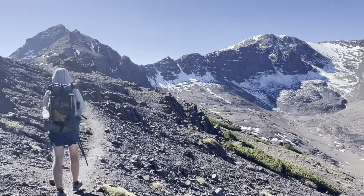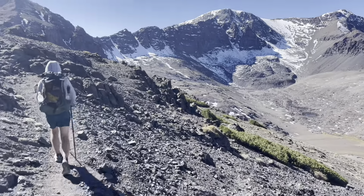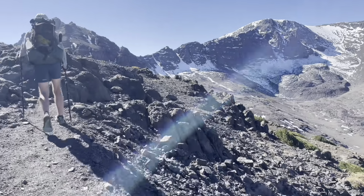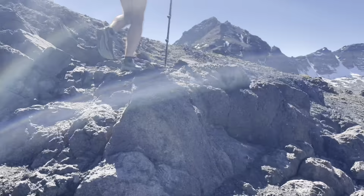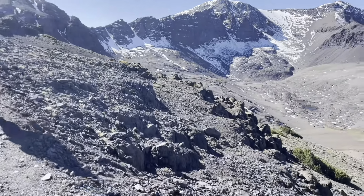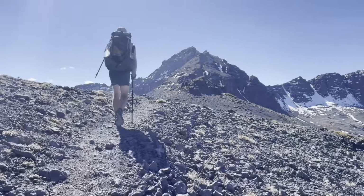Packs are much heavier now, so it's going to be a little bit of an adjustment, but we're going to try to do upper 20s to around 30. Just got to get ourselves into Mammoth legs. I'm really excited for it.